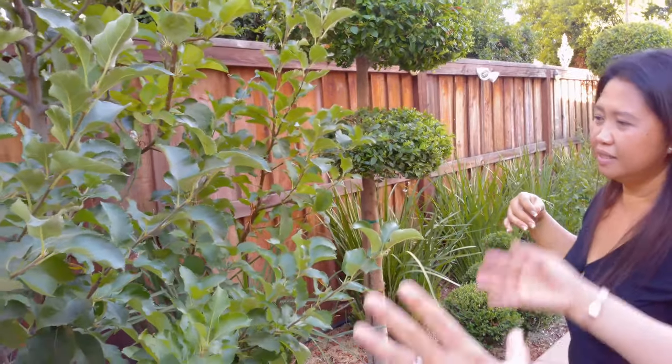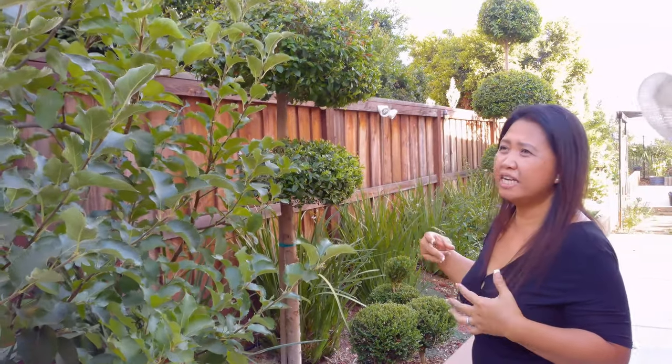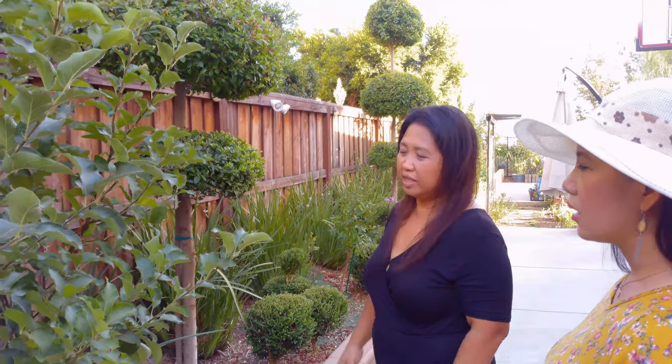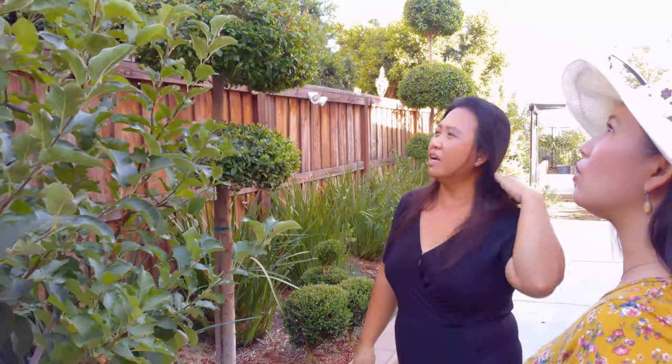So tuwing kailan mo siya dapat nililinis? I do my fruit trimming at first sign of frost, pag wala na siyang dahon, when the trees are in dormant season. So that they won't sprout. Kasi pag tinrim mo siya, magpo-produce another siya. You don't want that. Oh, so I see.